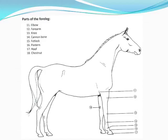14 is called the cannon bone. 15 is the fetlock. 16 is the pastern. 17 is the hoof. And number 18 is the chestnut, which is the scent gland of the horse.